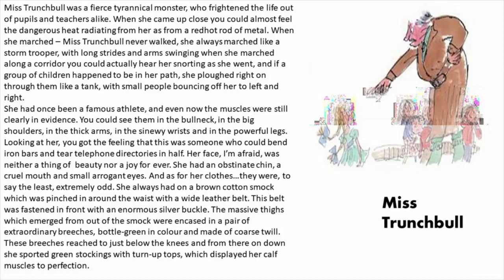She had once been a famous athlete, and even now the muscles were still clearly in evidence. You could see them in the bull neck, in the big shoulders, in the thick arms, in the sinewy wrists, and in the powerful legs. Looking at her, you got the feeling that this was someone who could bend iron bars and tear telephone directories in half. Her face, I'm afraid, was neither a thing of beauty nor a joy forever. She had an obstinate chin, a cruel mouth, and small, arrogant eyes. And as for her clothes, they were, to say the least, extremely odd.